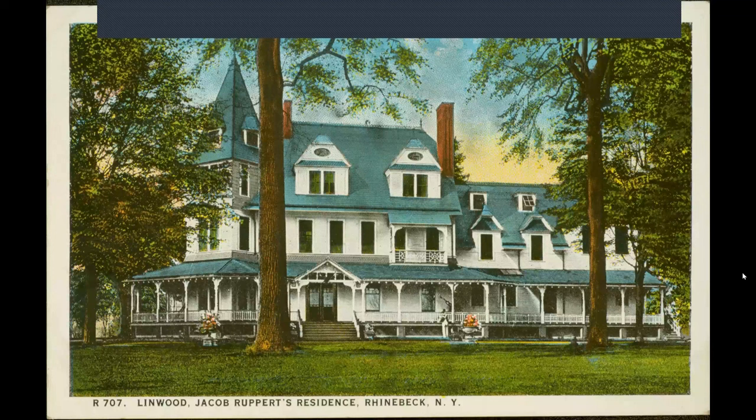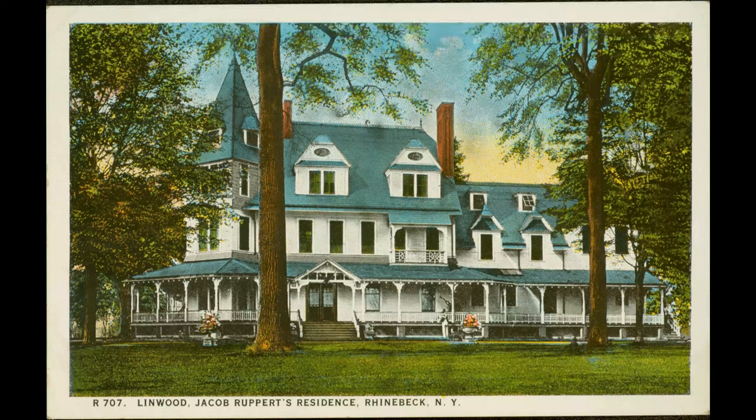Okay, another building on the river. This was Jacob Ruppert's residence, Linwood. And it's quite beautiful. It was completed in 1884 for Jacob Ruppert. We know him, Ruppert Knickerbocker Beer. I think he owned the New York Knickerbocker basketball team at one time.